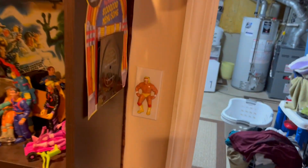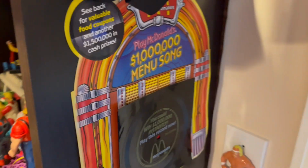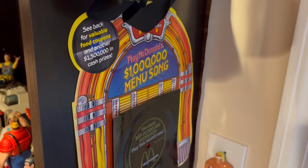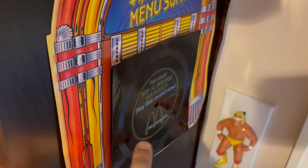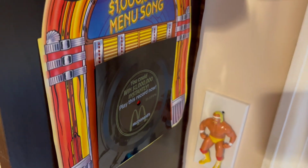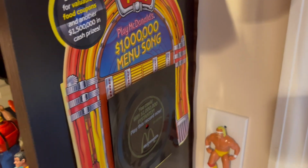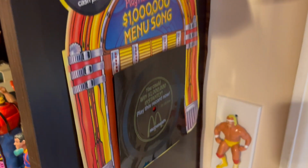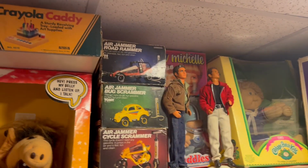Oh yeah, we cannot forget the Hulk Hogan light switch plate cover. And this awesome, nobody remembers this, the McDonald's McDLT. This is an actual album that you could play. You know, the Big Mac, McDLT, a quarter pounder with cheese, that whole promo. I don't know where I got that, I don't remember, but it's awesome. I love it.